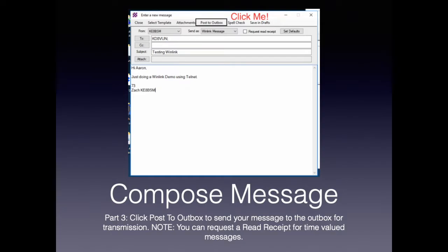Once you've composed your message, you need to click on Post to Outbox, and that will store your email in your outbox. Once you've done that, you can start a Winlink session of any type, and the email will go on its merry way. And I am coming up to that in just a moment.